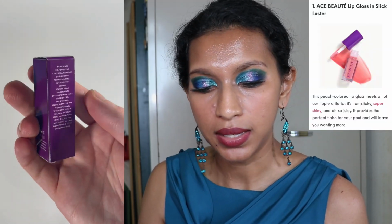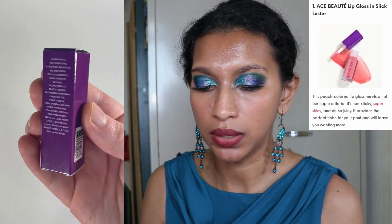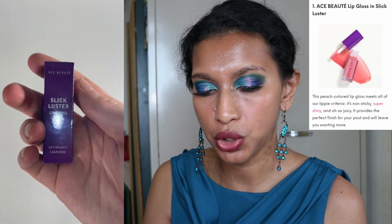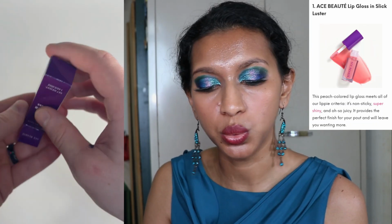Alright, so it looks to me like we have this Ace Beauty lip gloss in Slick Luster over here, and this is what it says on the IPSY website. It says this peach colored lip gloss meets all our lippy criteria. It's non-sticky, super shiny, and oh so juicy. It provides the perfect finish for your pout and will leave you wanting more.